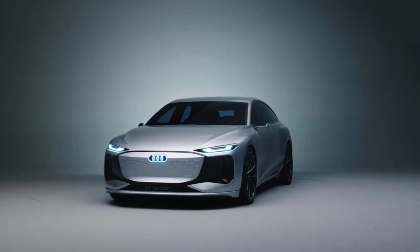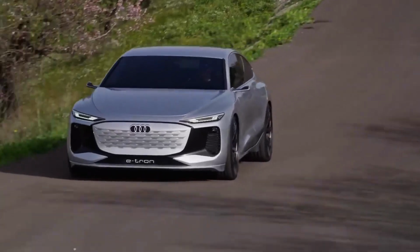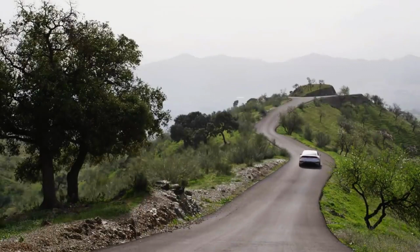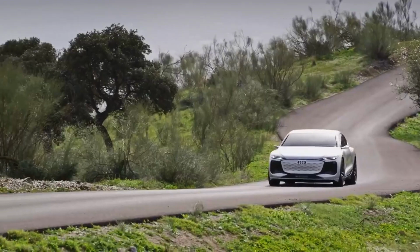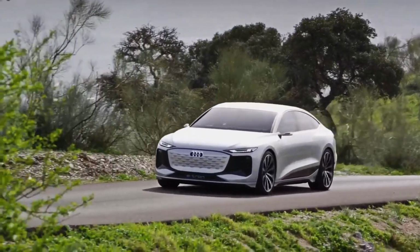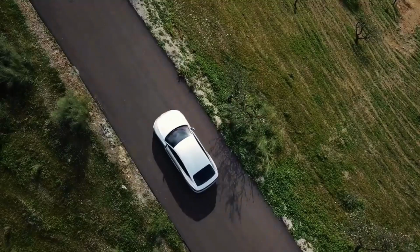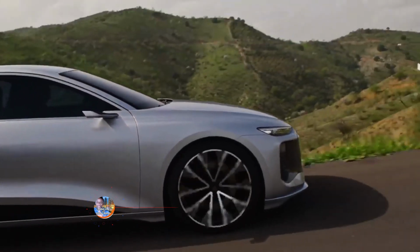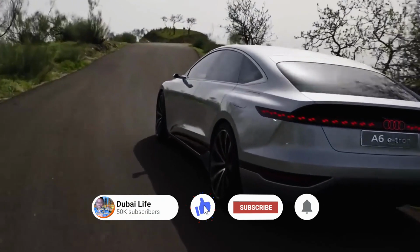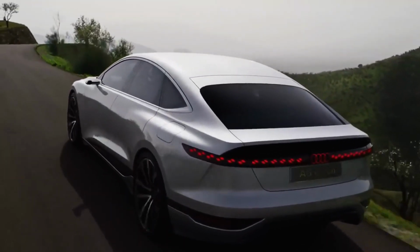And if you need lots of boot space, there's a chance Audi could build an estate version of the A6 e-Tron as well. Audi hasn't revealed many details about the new A6 e-Tron's performance, but it has said that entry-level cars with a single motor will do 0 to 60 miles an hour in less than 7 seconds. It's also confirmed that more powerful dual-motor versions will have 476 horsepower and 800 Nm of torque. That's the same amount of power you get from an entry-level e-Tron GT, but it's about 160 Nm more torque. This means the A6 will do 0 to 60 miles an hour in less than 4 seconds, which is a bit quicker than in the GT, which takes 4.1 seconds.